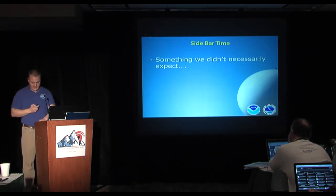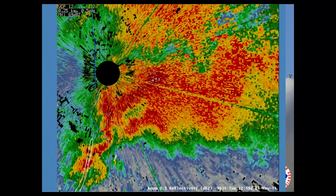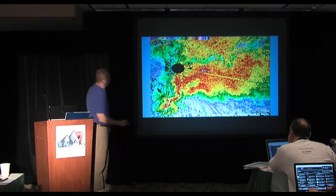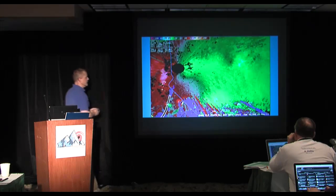Let me go to something that's really neat. I think I've got a few minutes. Something we didn't necessarily expect. This is from the same case. So here's the big bad tornado, nice debris ball. Here's the damage track headed right for the radar. There's the velocity. I mean, it's actually sampling the tornado. We're seeing the tornado on radar.